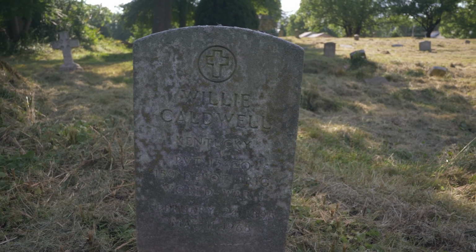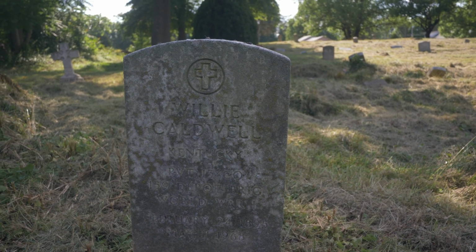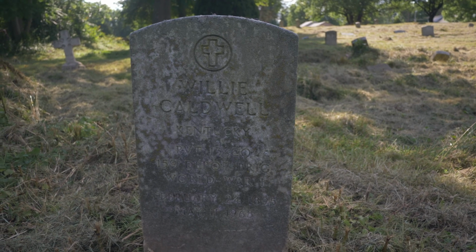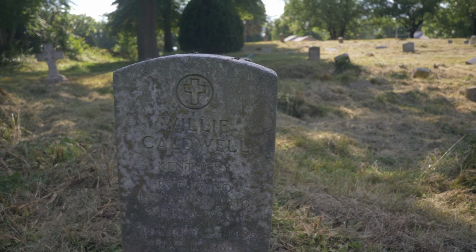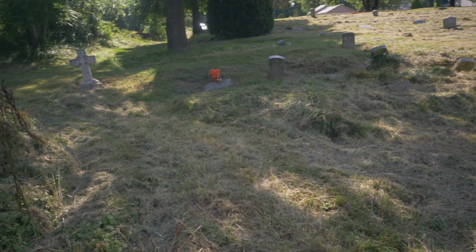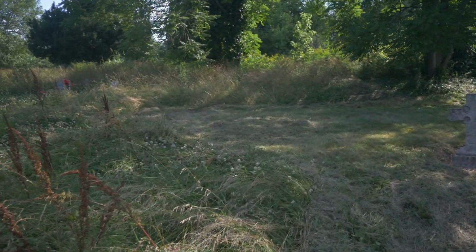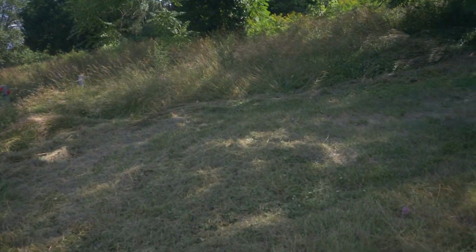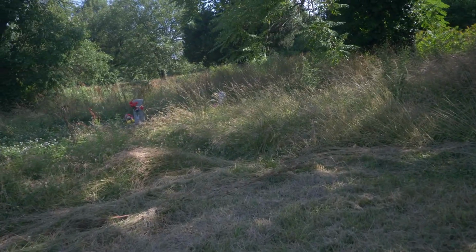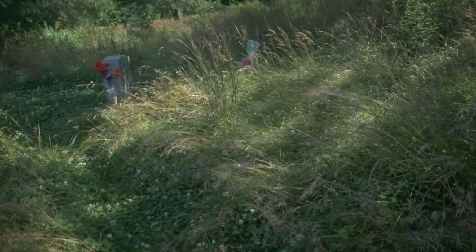This one says Willie Caldwell, Kentucky, private, 13 Company, 159 Depot Brig, World War I, February 24th, 1895, May 11th, 1968. Thank you for your service. So this is an African American cemetery, or majority African American, located in the west end of Louisville, Kentucky.